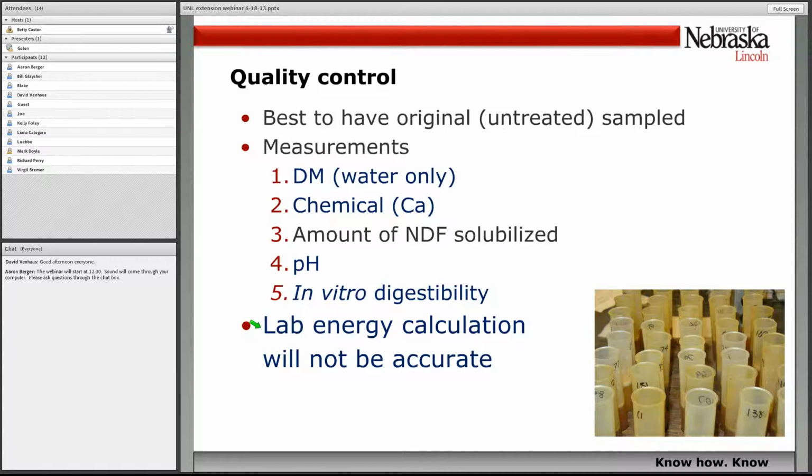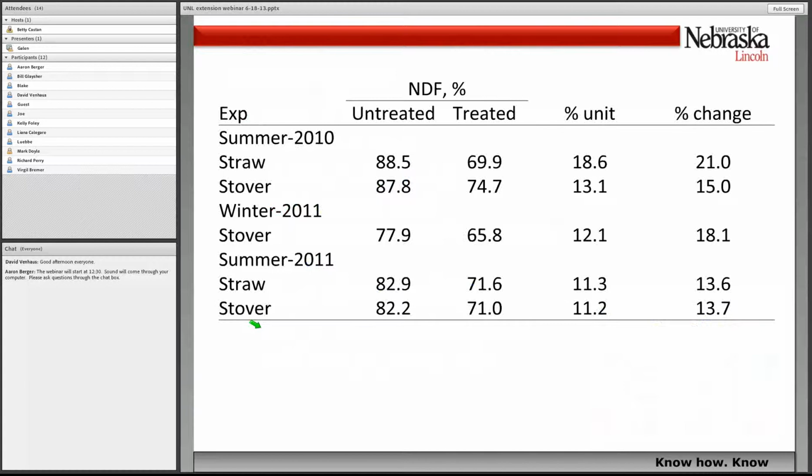Whenever you send a sample into the lab, they're going to send back a report that has a TDN, an NEM, NEG, some of these energy values, and those are essentially meaningless for this treated residue because they just weren't developed for that purpose. Those equations weren't developed for that purpose. They're pretty good for many forages. They're not good for treated residue or for residue in general.